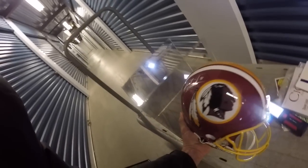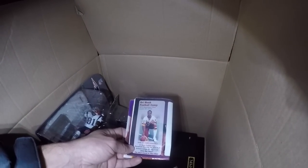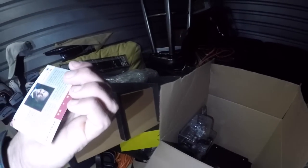Wow. Never had a signed helmet before. Well, he had some money. Here he is. That's pretty cool. Art Monk is whose helmet that was. All right, Dar, we need to find more helmets or stuff. What was that? It sounded breakable.